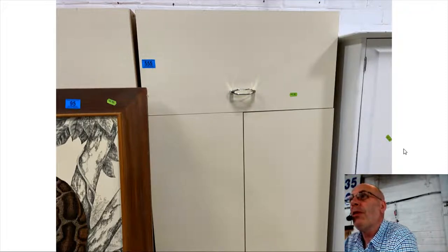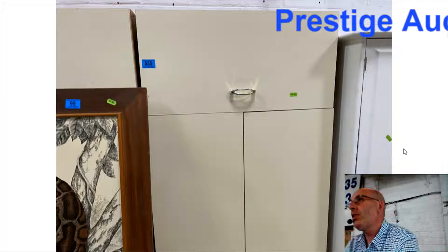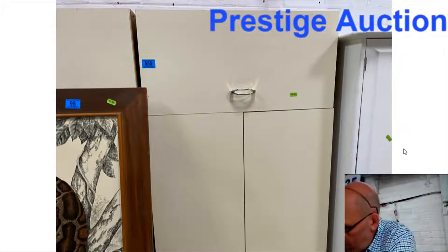Surely there's a fiver for these. Go on then, £2. £2 anywhere. Anybody interested in two wardrobes for £2? No interest in these at £2. They'll sell after the sale, I know they will. Not sold for now though.